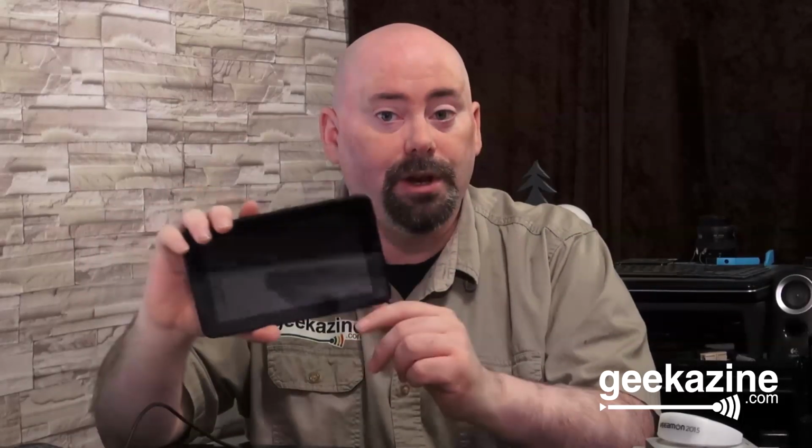It has 802.11 BGN Wi-Fi, but has absolutely no Bluetooth in here. So if you need something to hook up to Bluetooth speakers or a Bluetooth keyboard or anything like that, this won't do it. The OS actually is 5.1.1 on this tablet as opposed to the other two, which were running 5.1 and 5.01 respectively. It also has a good multi-touch to it.